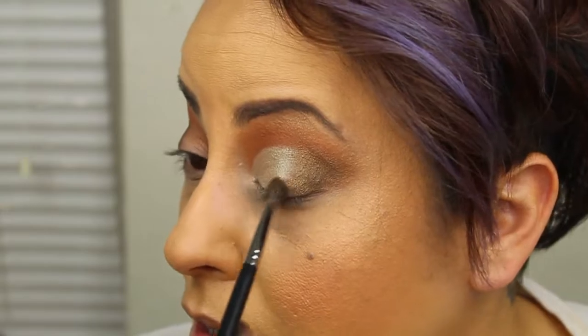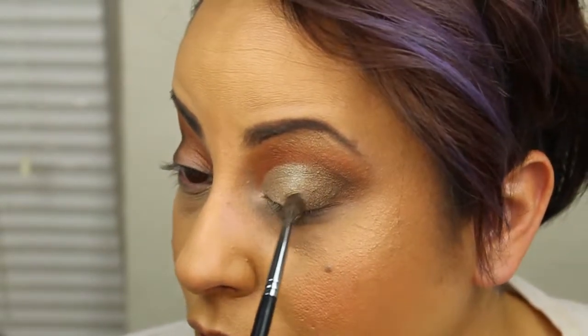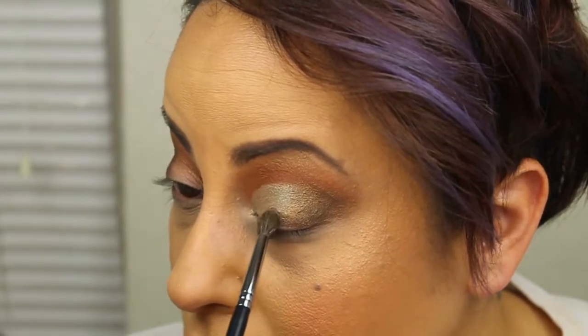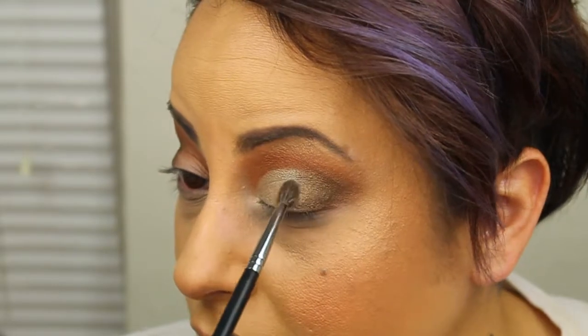And then we get to the outer edge. I'm gonna go back in with some of that Hansa color. We're gonna blend it together, and I'm gonna do it kind of at an angle. So like this is how we're gonna blend it in, not just right at the edge.